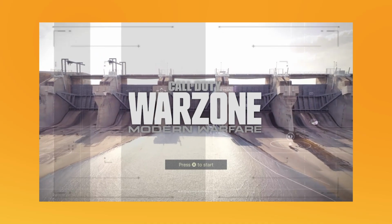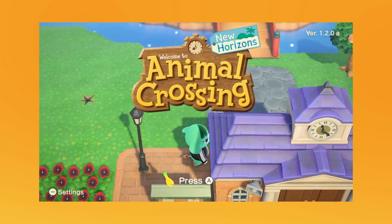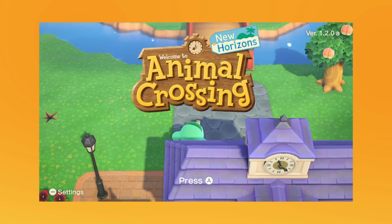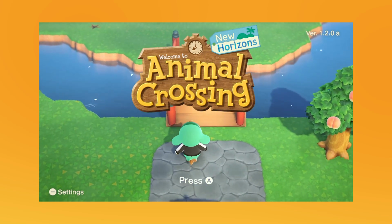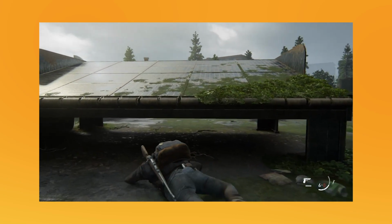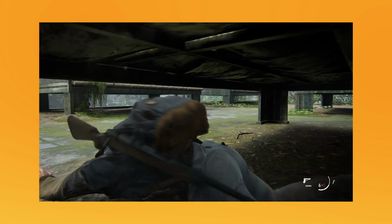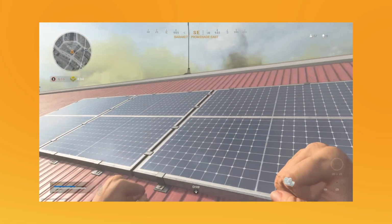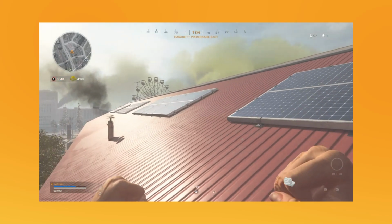In 2020 alone, major video game releases like the Battle Royale shooter Call of Duty Warzone, the much anticipated survival horror story Last of Us Part 2, and the beloved life simulator Animal Crossing New Horizons have incorporated solar into their in-game environments. You can walk across rooftops in The Last of Us Part 2's post-apocalyptic Seattle and slip under abandoned arrays, parachute onto the apartment buildings in Call of Duty's war-torn setting, and find panels mounted onto standing seams.